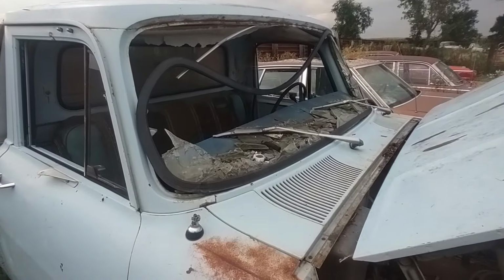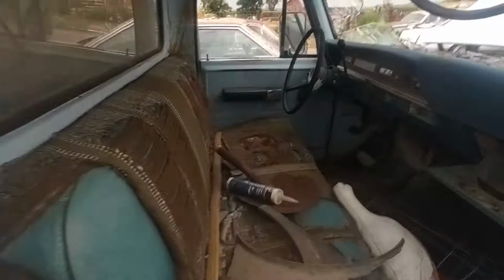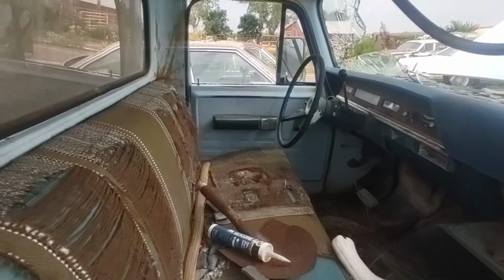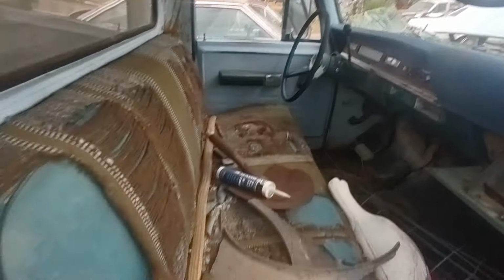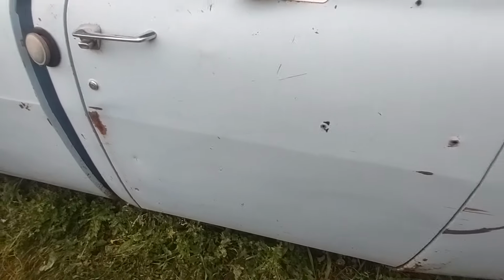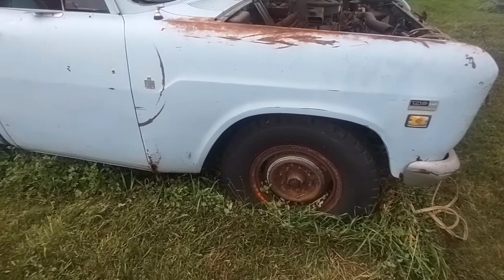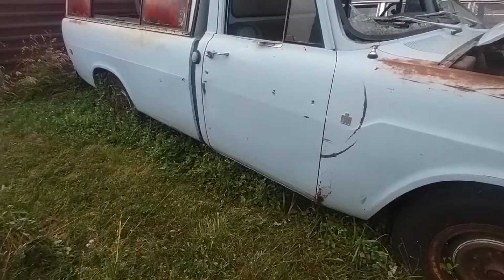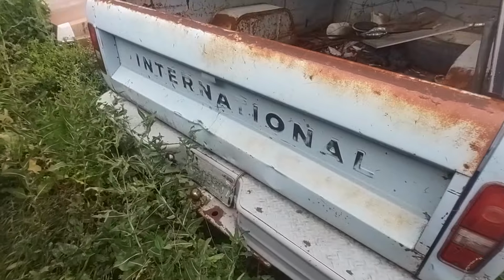And apparently kids broke the windshield and the side windows out of it. So that was really nice and handy of them. And it's been open for quite some time. But the old International's not in terrible shape, considering. And it's got something that a lot of them don't have, and that's a tailgate.